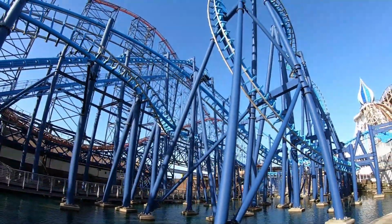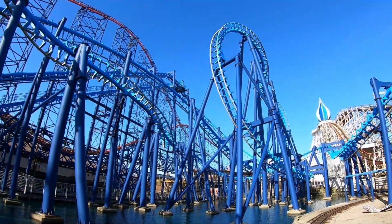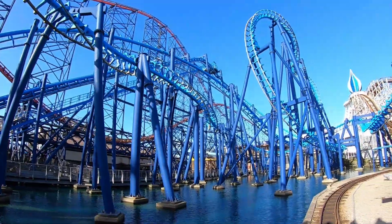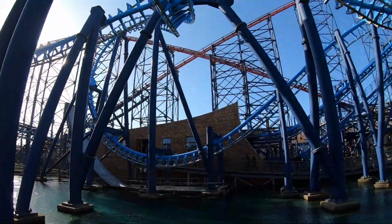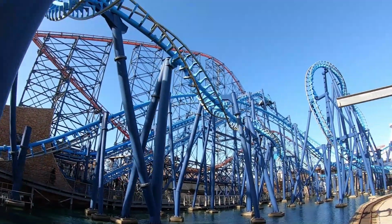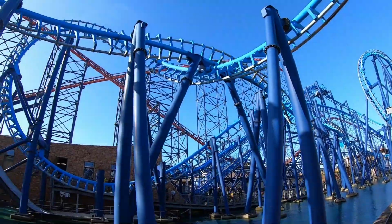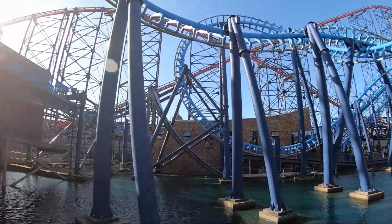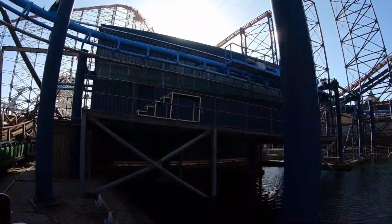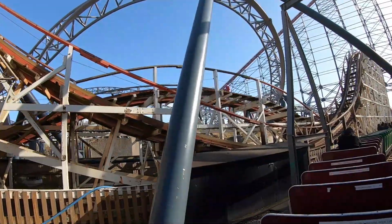But maybe not do Infusion today. Still needs that paint job, doesn't it? But it looks good. Always looks good off ride. Still prefer it in Southport in the red, but that's another story. Not a great queue for Infusion either today. Considering Valhalla is shut, it's not down the run like we've seen it on previous wild weekends last year.